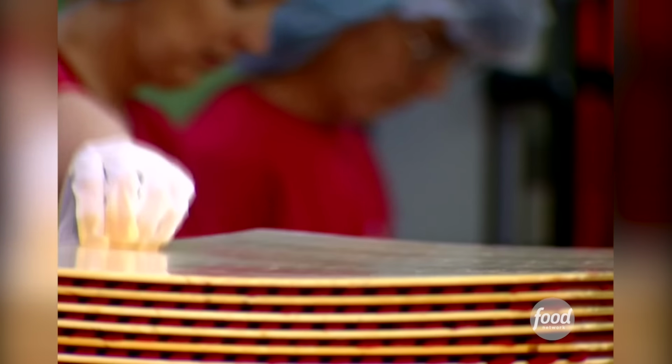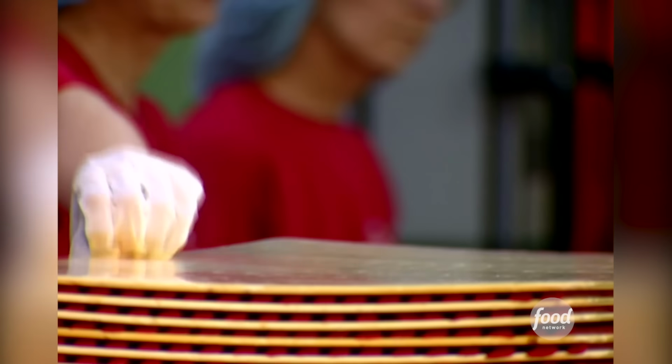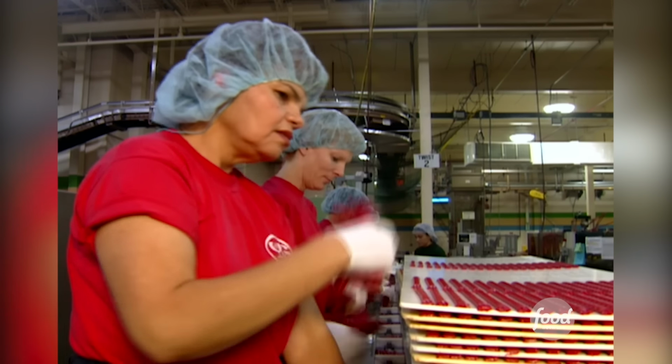Twizzlers are always popular with moviegoers. They don't melt, stick, or spill. And with an average of 20 Twizzlers per package, they're easily shared. So are Twizzlers the main attraction at the concession stand? Twizzlers are second to popcorn. The #1 candy sold at the movies.